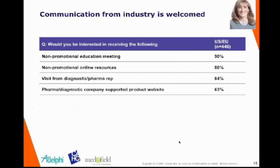Okay, that's the bad news, but the good news is that communication from industry is greatly welcomed by the professional community. When we asked, would you be interested in receiving the following, and this was both in the US and the EU, overwhelmingly, they would welcome information from pharma and diagnostic companies. That includes non-promotional education and websites. But as you can see in the third line here, it also includes a rep call. So almost 2/3 would welcome reps. And this is in an era when, as we know, physicians are moving actually in the other direction. But as we saw in the previous gap slide, less than 30% now are citing that they're receiving industry information.